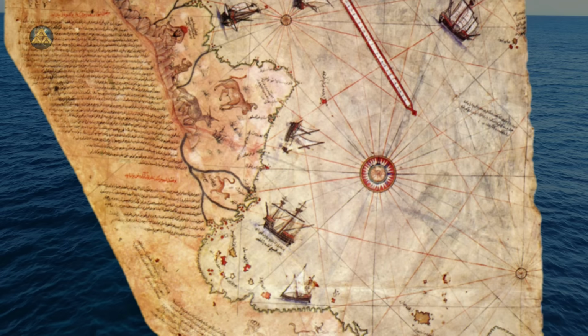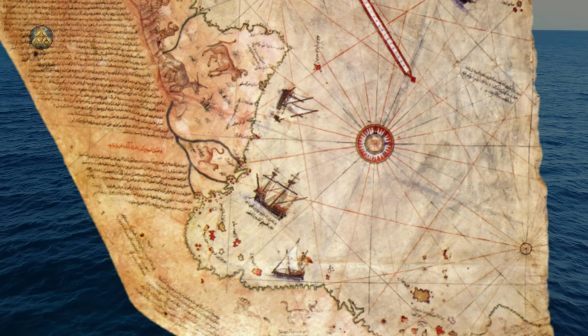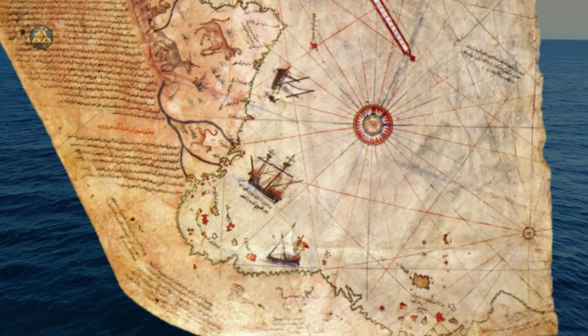indicate coastal features. Yet, the Andes Mountains of South America are accurately portrayed on the map. Rivers are even included. The inclusion of these land features means that Piri Reis had knowledge of more than just the coastlines of the continents on his map.